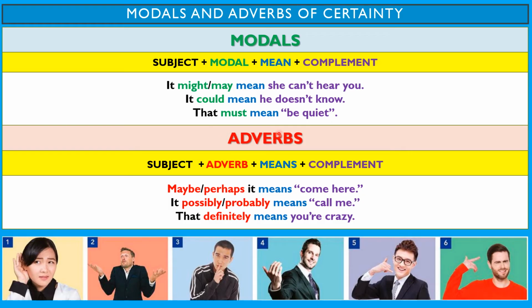Number 3, that must mean be quiet. We use must when we are almost 100% sure about the meaning. With adverbs, we need a subject, the adverb, the verb mean, conjugated for the third person, and a complement. For example, maybe it means come here, or perhaps it means come here. We use maybe and perhaps at the beginning of the sentence. Maybe and perhaps are the same. You use maybe and perhaps when you are not very sure about the meaning of the expression.